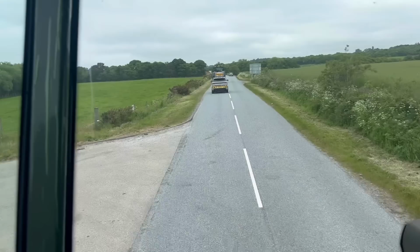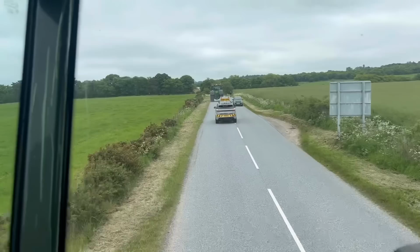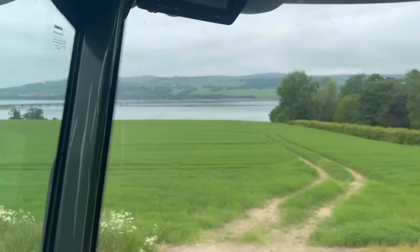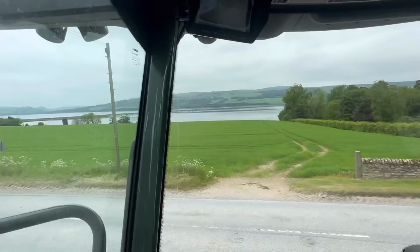Pulled off the A9 for a minute just to get some refreshments that someone's kindly made for us. So we're just following this John Deere back to the yard to park. That's the bridge we've just been over. What an amazing view this yard's got. Look at that right across there. I don't even know where we are. Where are we now? What's the district? Black Isle. We're just stopped on the Black Isle for something to eat.